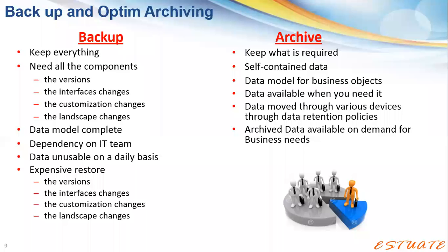Now let us understand the importance of archiving data and why archiving data is better than backup. You might have a question that we do have a practice of taking backup, so why should we go for archiving? Backup and archival are different entities and their approaches will be different. Now let us understand how archiving is different from backup.